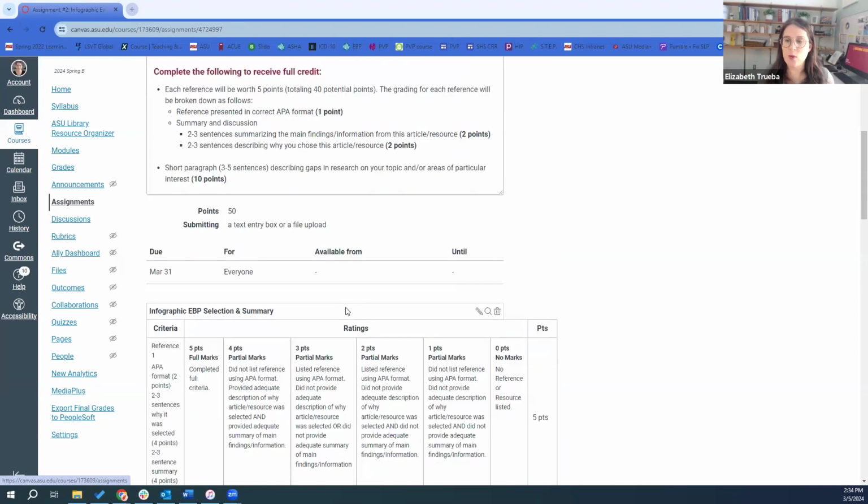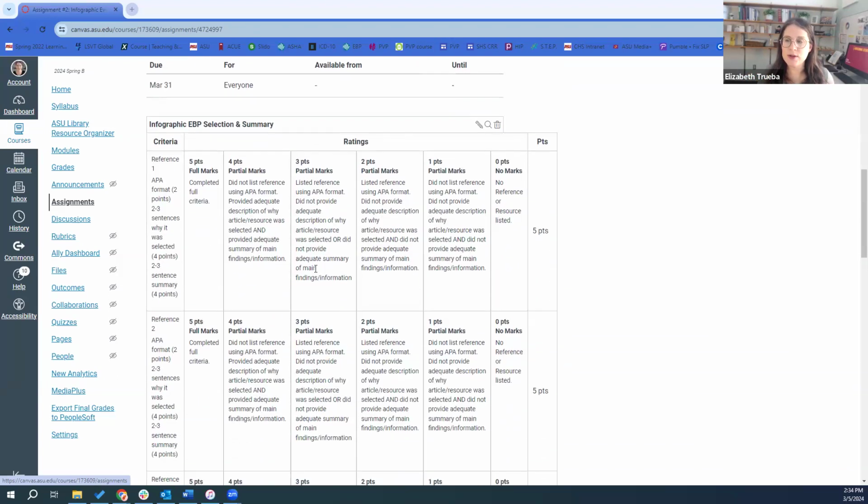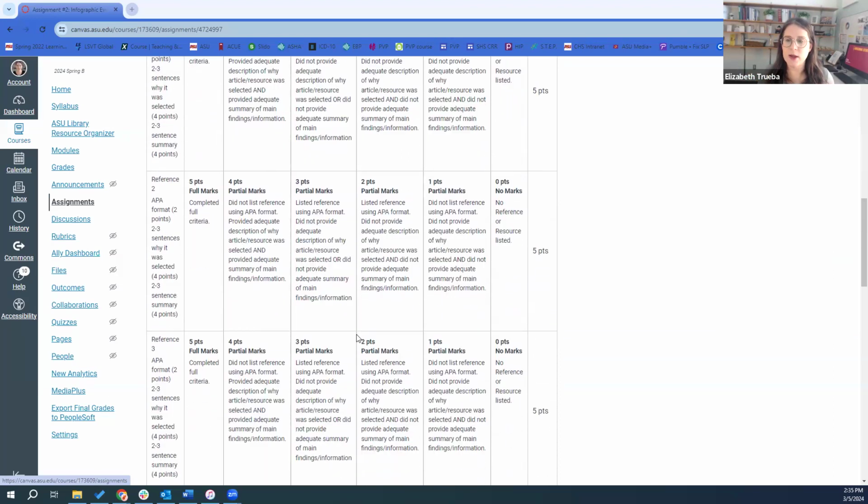And just like with assignment 1, there is a rubric here, so you can look through and see a detailed description of how to gain points on this assignment. All right, and as with everything else, just let me know if you have questions.